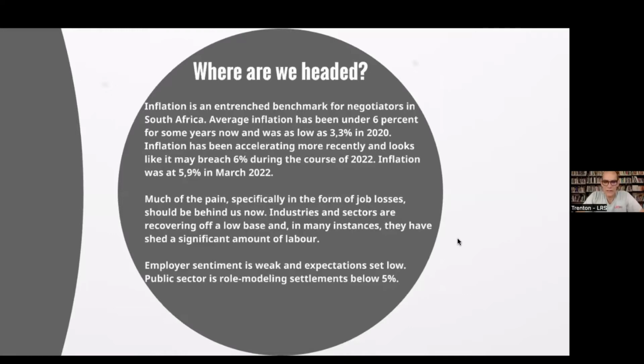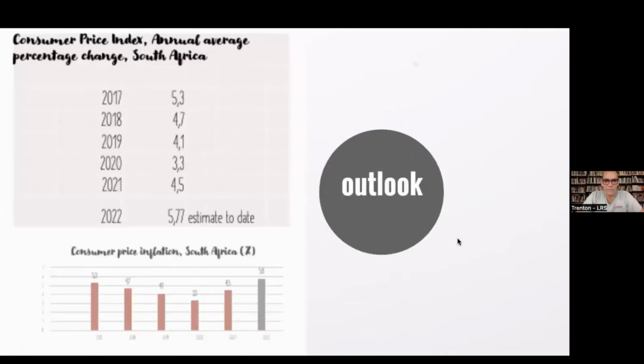I would say that a lot of the pain, especially in the form of job losses, should be behind us now. And industries and sectors are recovering off low bases. And in many instances, they have shed a significant amount of labor. One would hope then that that pressure should be released from the negotiating table to some degree, although in a very tragic way. I do think employer sentiment is very weak. Expectations are set low, and the public sector appears to be role modeling settlements below 5%, about 5%. So there's further downward pressure for negotiators.